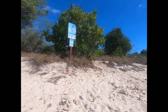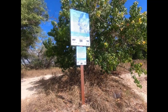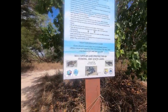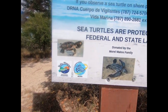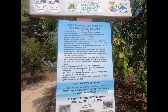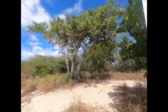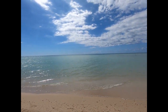One thing that's important to know about Combate Beach and a lot of the beaches around here is that they are turtle nesting areas. You can see from the sign, this is not the season right now, but if it were, I'll take you up to the English language version here. This is the little turtle. They're protected by laws. There's several different kinds of turtles, and they try to nest. People are supposed to stay away from their nest. It has a number to contact if you observe a sea turtle or a nest. Never disturb a nest or touch a turtle or its egg.